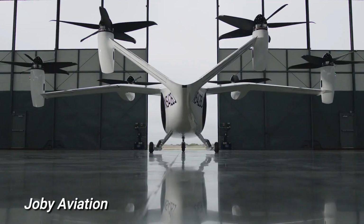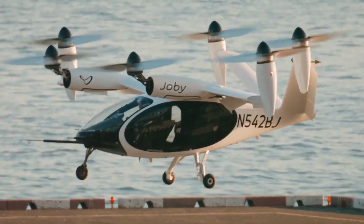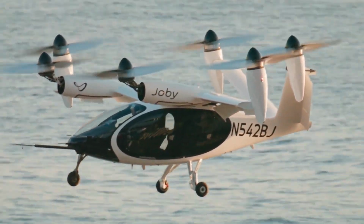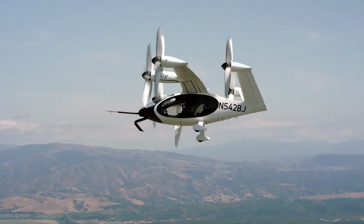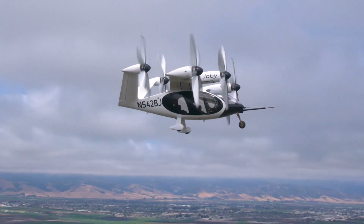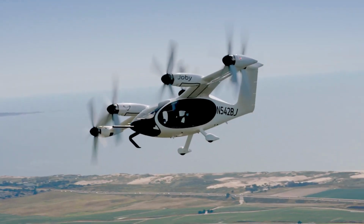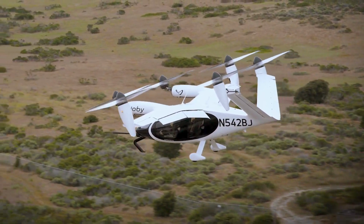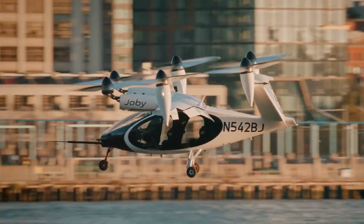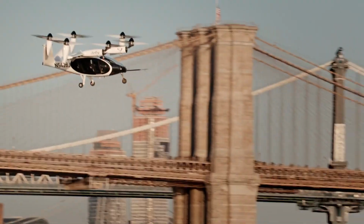Joby Aviation. Joby Aviation, an American transportation company, specializes in developing electric vertical takeoff and landing aircraft. Their expertise lies in creating advanced and aerodynamic designs to enable reliable air travel on a large scale. One of their creations is the Joby S4, a 5-seat electric VTOL aircraft equipped with 12 electric motors and rotors, allowing it to take off and land vertically like a helicopter.